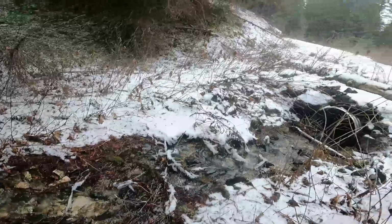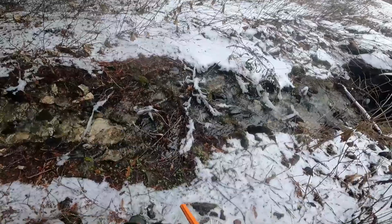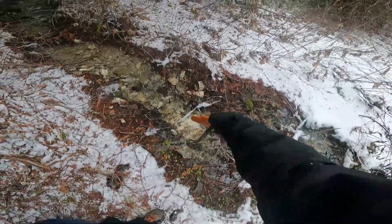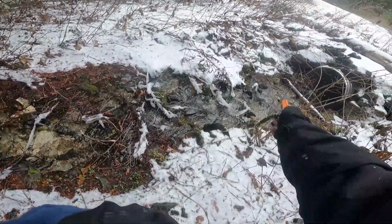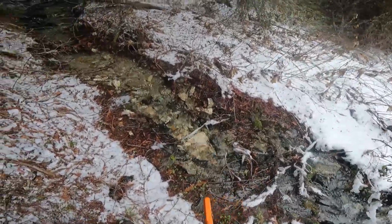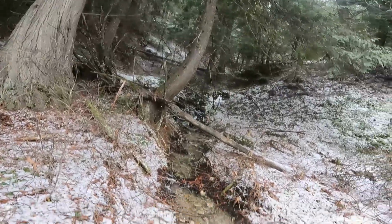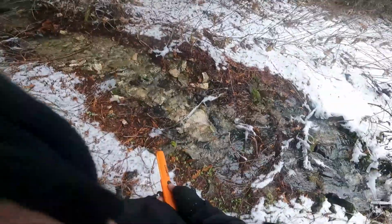So we're here. We found this neat little creek. It's cold, the water freezes here when it hits the sticks and splashes. You can really tell it's cold. I've got my metal detector out here. I know that there's silver mined up here somewhere. Last time I was here I didn't have my metal detector, so let's see what we find.